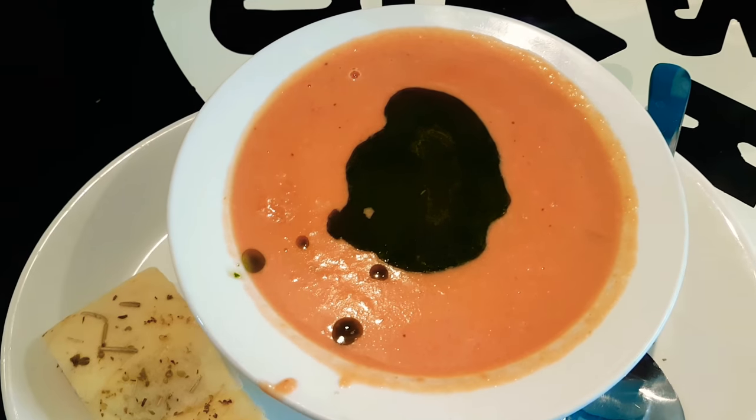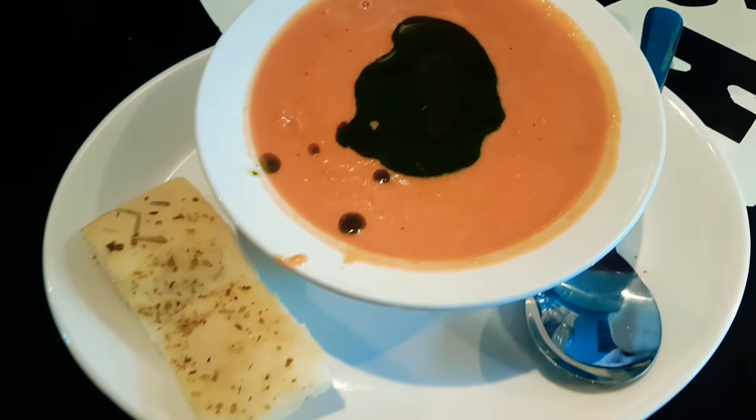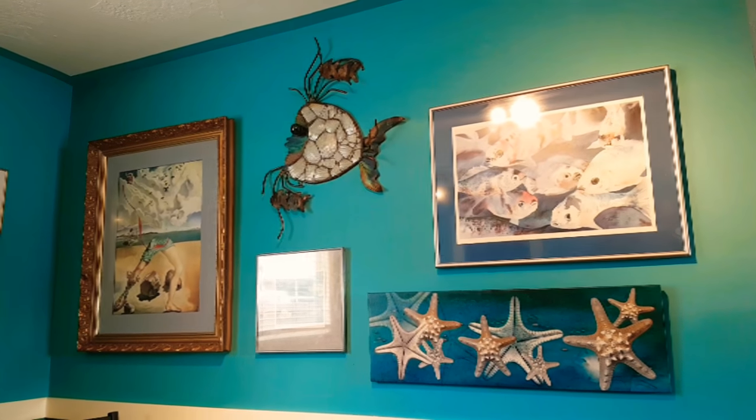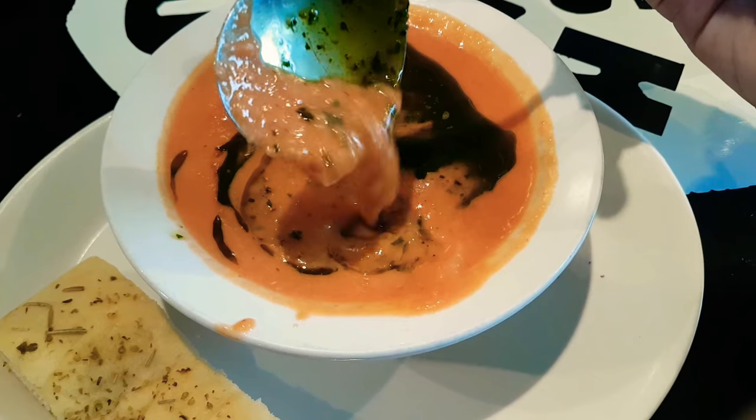Started off with the tomato pesto soup. It actually looks really good. Oh my gosh, that's so good. You guys need to try this.